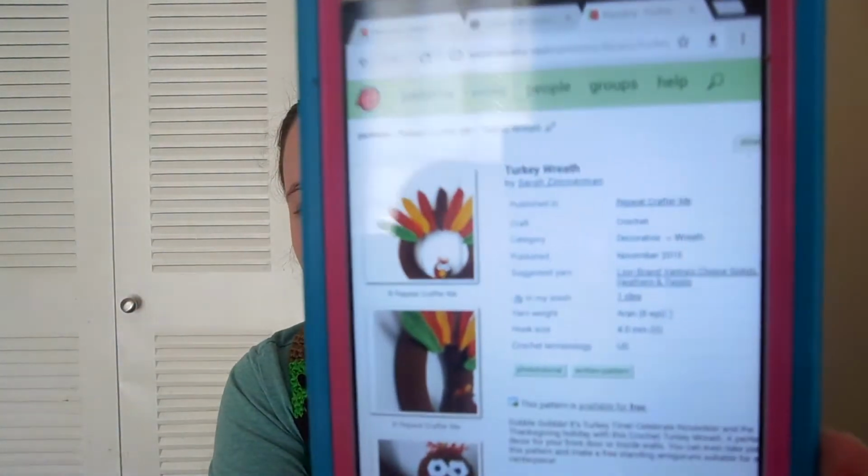Turkey wreath right there. Okay, the first one is the one that I closed out. It's the Turkey Wreath. It's another one for the fair. I just needed to make a Thanksgiving decoration, and I had a few ideas, but then I found this turkey wreath and thought it was cute. It's a free pattern on Ravelry. It's by Sarah Zimmerman, which is really familiar. Is that the Repeat Crafter Me? Yeah, she's Repeat Crafter Me.